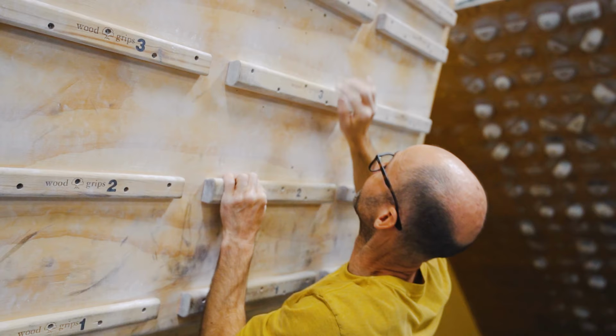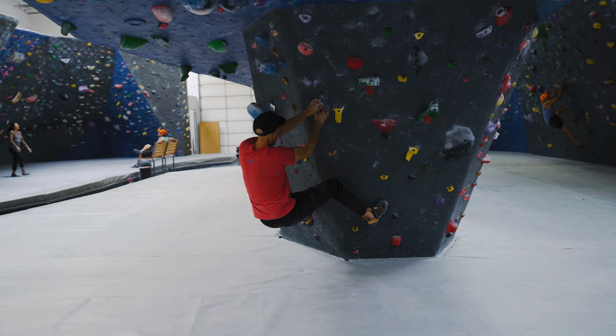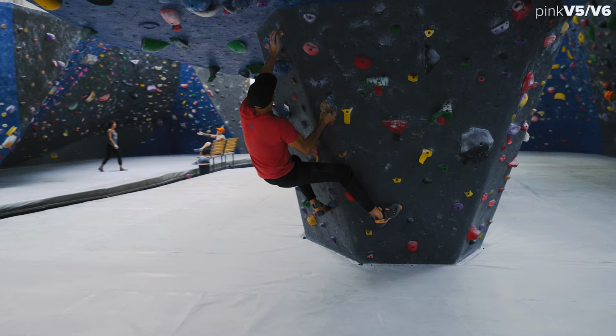All right, Miguel. What is your favorite climb at the Refuge gym right now? You know, I had to come to the visor. I love roof climbing. So I'm gonna go for this tan hold, V5, V6.